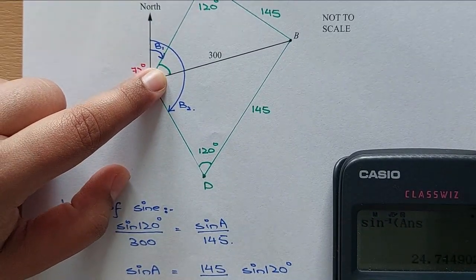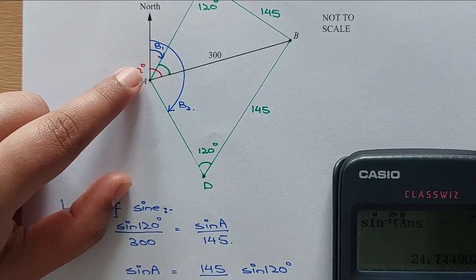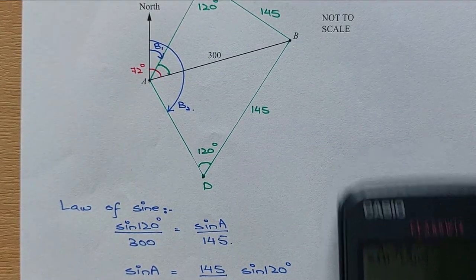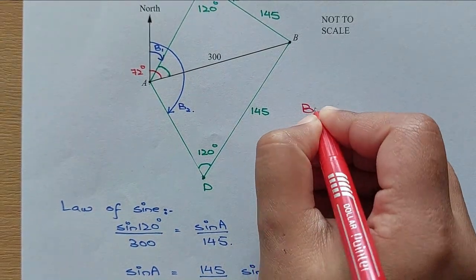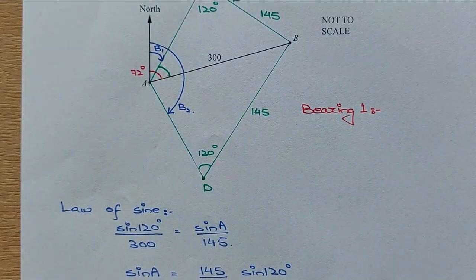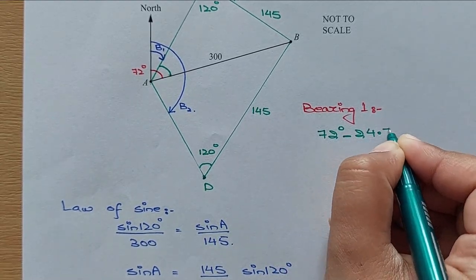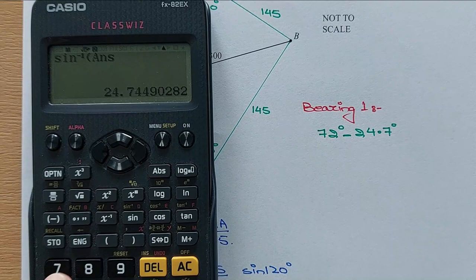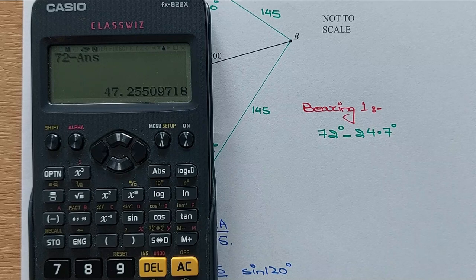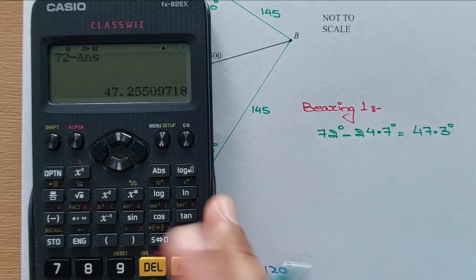If this angle is 24.7 degrees and this whole angle is 72, so from 72 we subtract this angle, we will get bearing 1, right? So here let me write down, bearing 1 is 72 degrees subtract 24.7. Okay, 72 subtract the answer, that is 47.3 degrees. That's the first bearing.